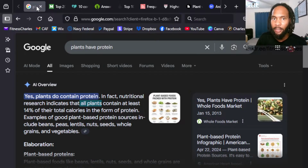You don't eat eggs. Like, where do you get your protein? Eventually, it always comes out. So as you can see here, all plants have protein, and it says at least 14% of their total calories in the form of protein. Now, that doesn't mean that every plant source is the best source. Different plants provide different functions, but it doesn't matter what kind of plants you eat. It's going to have some type of protein.